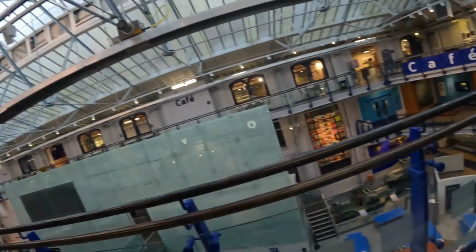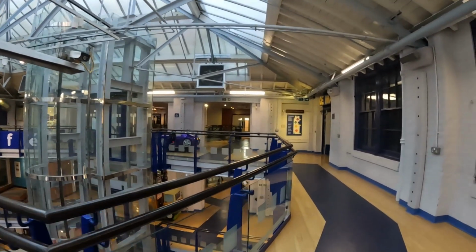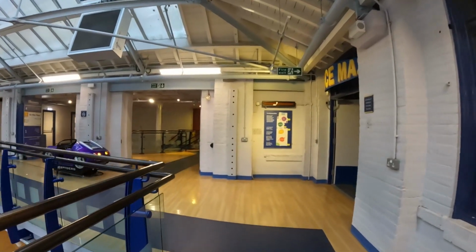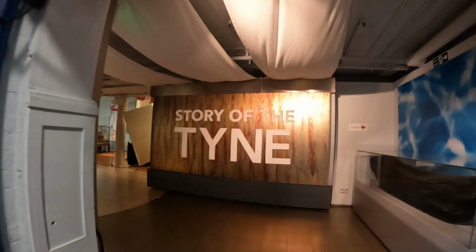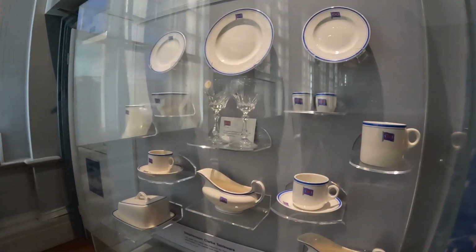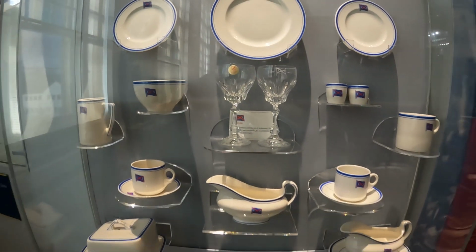Right, I think up on this floor it's just that maze and the cafe, but I don't really need another tea. So we'll head back down and we're going to head over there, the story of the Tyne. I think that'll be pretty interesting. It's very nice glass actually.